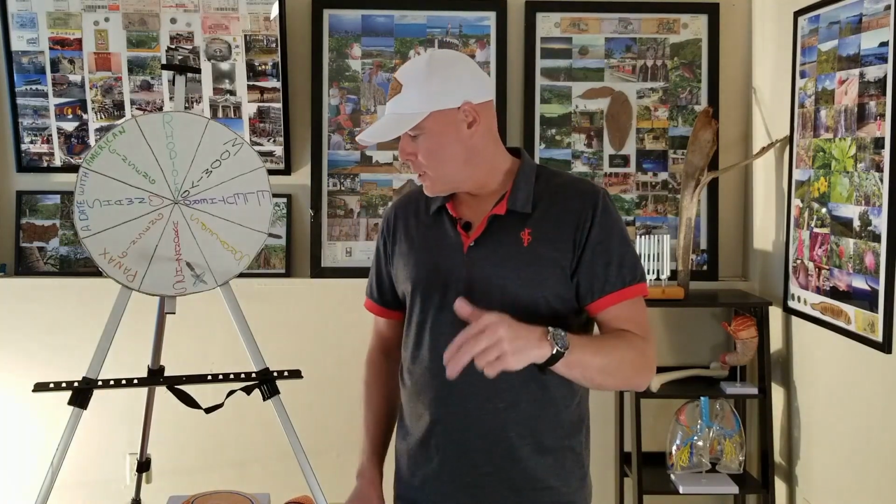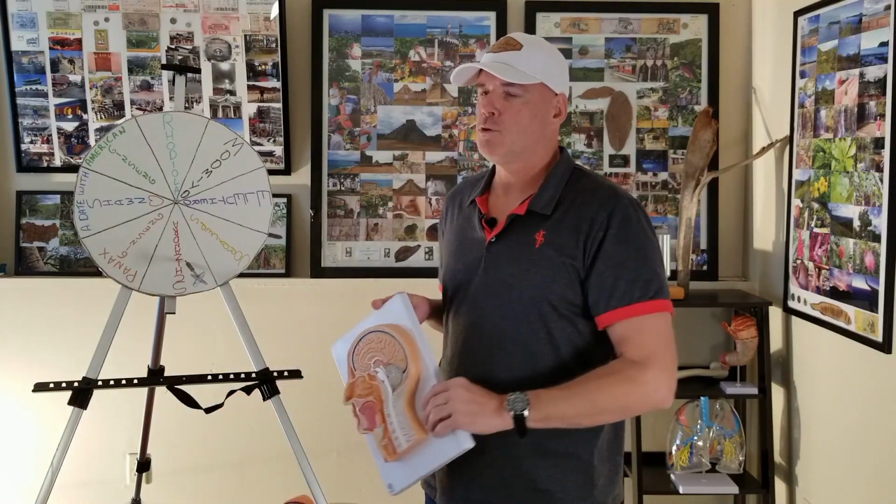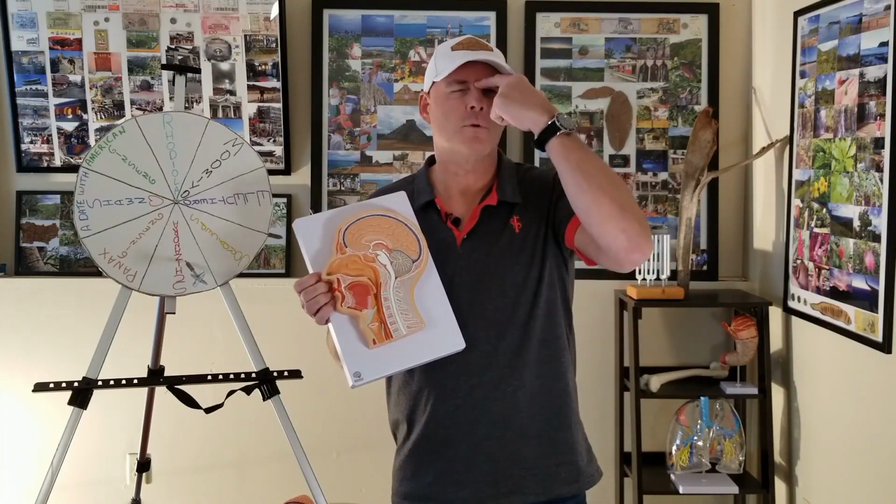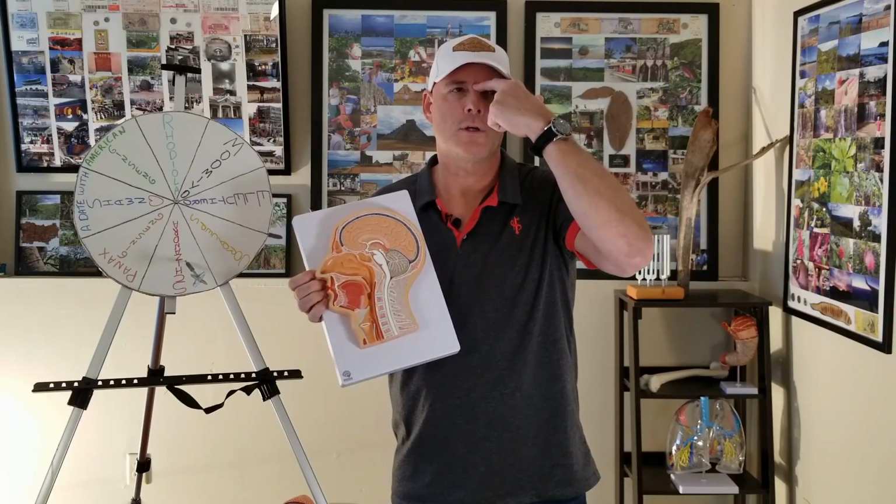Schisandra berry, and I'm including the seed in this, like all true adaptogens, has a pronounced and positive effect on the HPA axis, the hypothalamic-pituitary-adrenal axis. Right here, right behind the eyes is where you'll find this. The hypothalamus, the pituitary, and the adrenals all work together in harmony, ideally. That's what should be happening. But Schisandra berry helps your nervous system calm down and chill out. I think that's something that a lot of people need after the last three years.